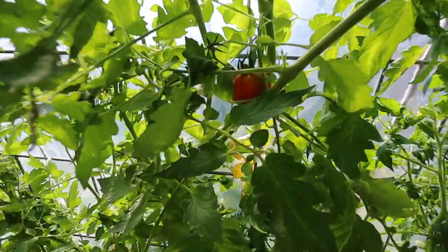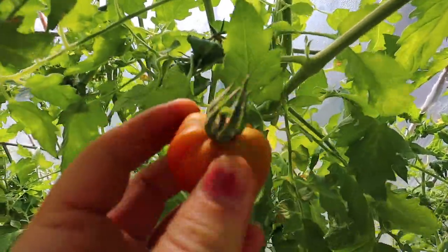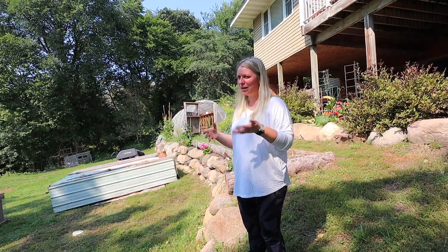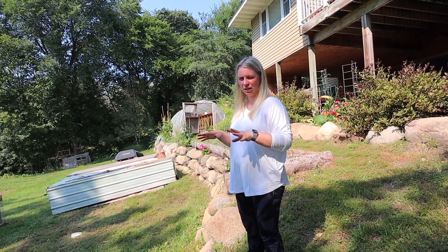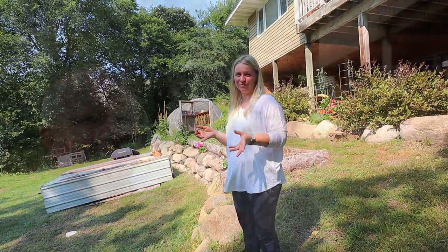The tomatoes are doing well. What's the variety again? Giant crimson are small. You would think by the name that they're a pretty big tomato, but ours are all small. So we don't know if that's a fertilizer issue or what, but I think we'll definitely grow them again next year. They're really pretty.